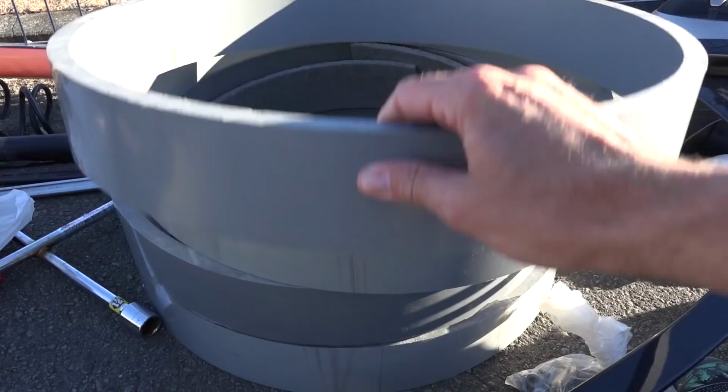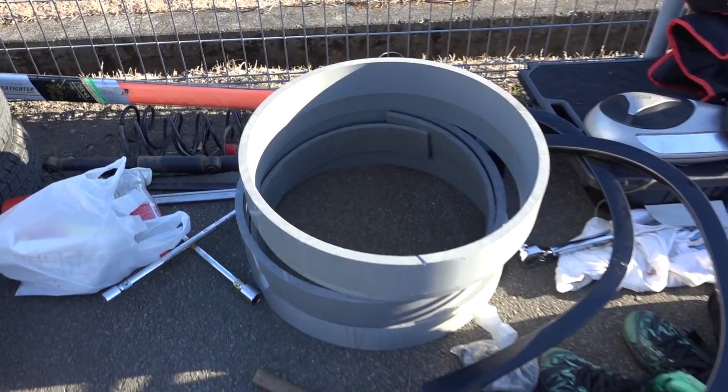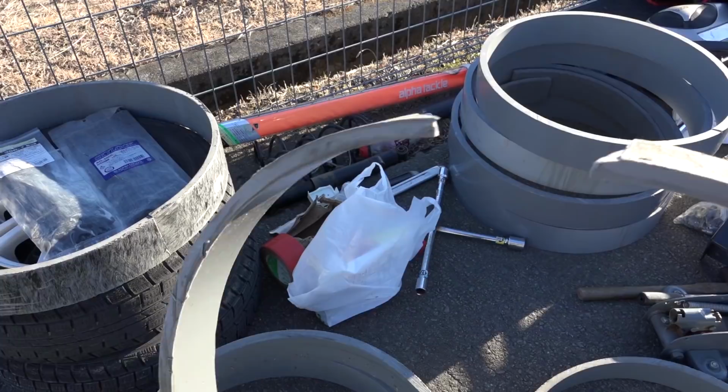So these are the rings that they use to go sliding on. I've been told they come from aquarium grade 4 meter lengths of pipe, which they then cut up using hand saws. So here's some brand new ones, and here's what they look like after being used. So obviously they can break or get flat spots like this. Look at that.